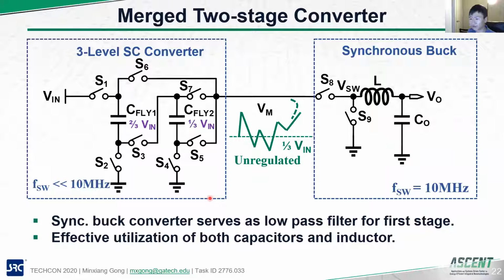Now I introduce another kind of hybrid topology. From the above discussion, SC converters can bring down voltage efficiently, while the buck converter is good at regulating the output. The buck converter can serve as a current load between capacitors to achieve self-charging, as shown in the figure. Thus, both the switched capacitor stage and buck stage are working in the desired condition. The buck stage is operating at a much higher frequency, so the intermediate voltage Vm is not restricted to small voltage ripple. The energy stored on capacitors can be efficiently used.